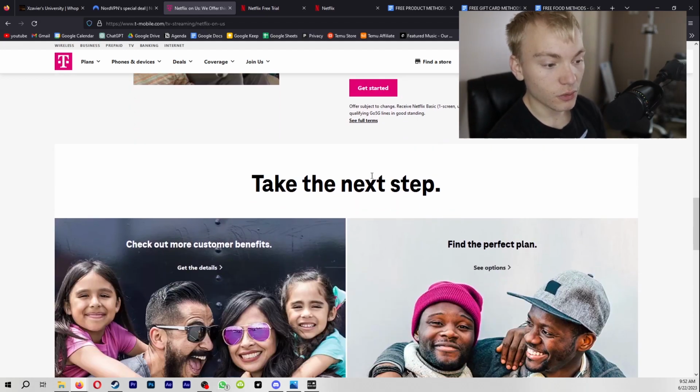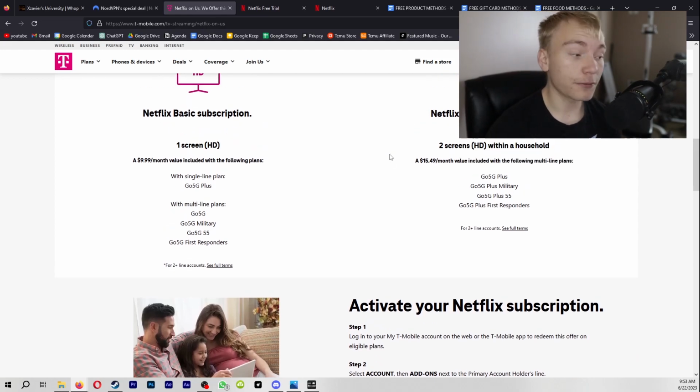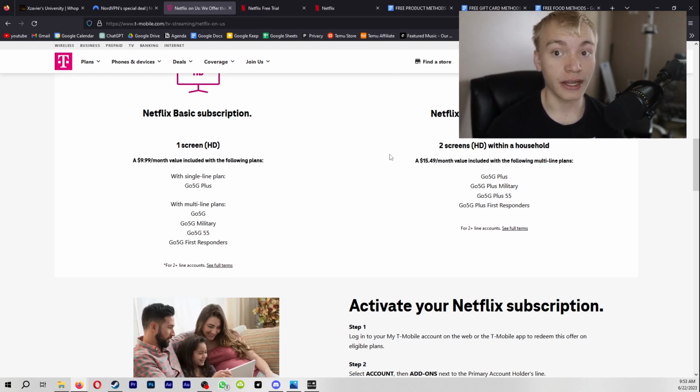But this is a really, really easy way to get some free Netflix, provided you already have T-Mobile, which I know a lot of people already do have. But for our next 2 methods, it actually doesn't require you to have T-Mobile, but they are going to be a little bit more involved, but they will still get you either really, really cheap or completely free Netflix.